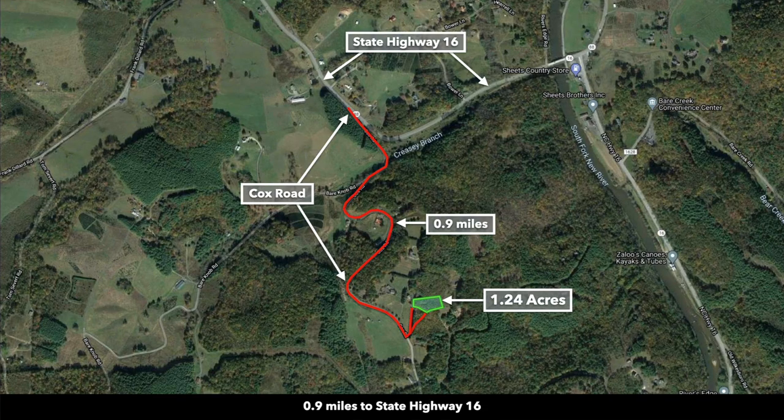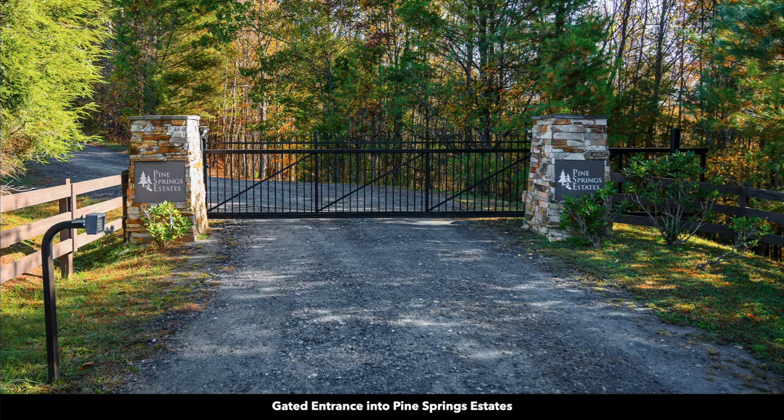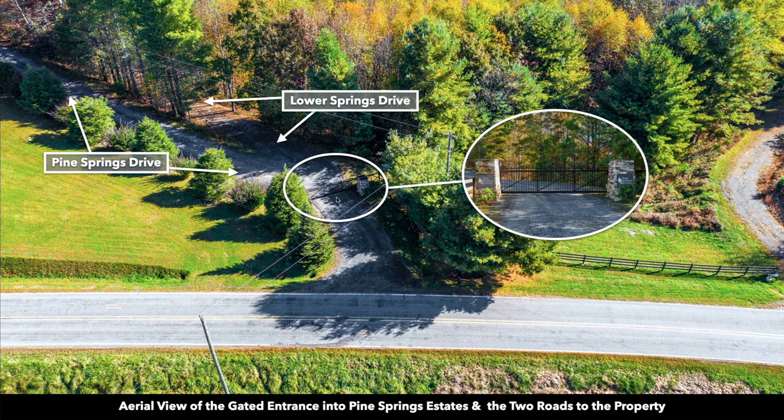You're just less than a mile from Highway 16. This is the intersection of Highway 16 and Cox Road. This intersection is only 0.9 miles from the property, showing you again the gated entrance to Pine Springs Estates. There's the keypad at the entrance. In this aerial photo, you see the entrance gate. There's Pine Springs Drive, again, roughly 90 feet of frontage along Pine Springs Drive on the west boundary of the property. And then here's Lower Springs Drive, and that runs along the southern boundary of the property.